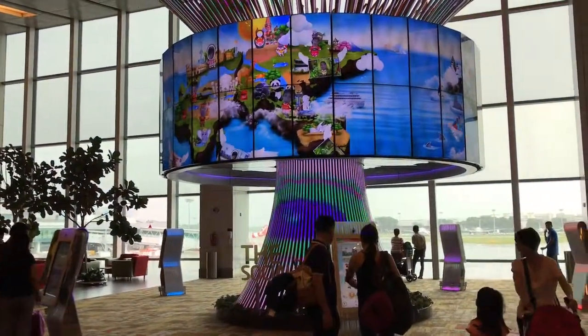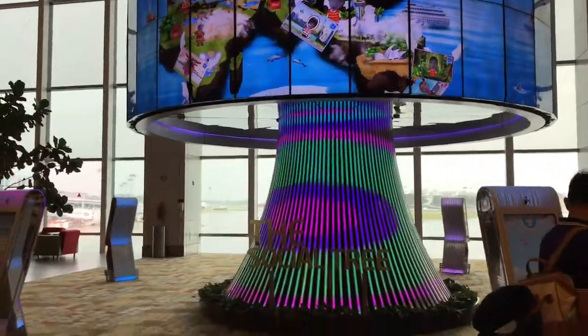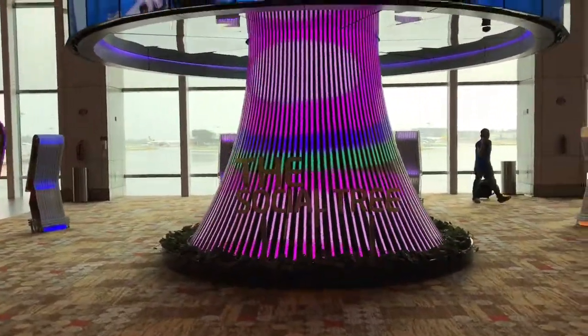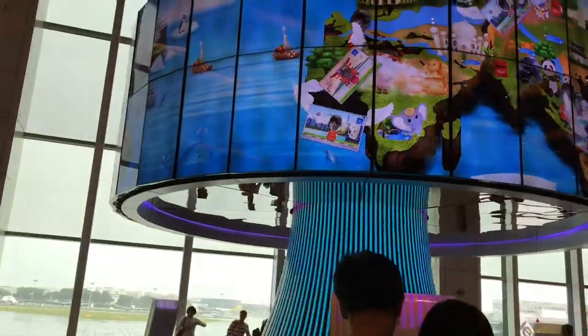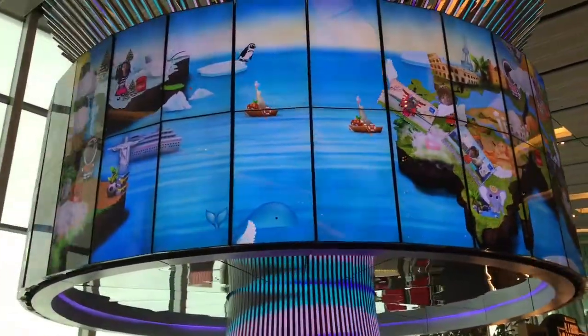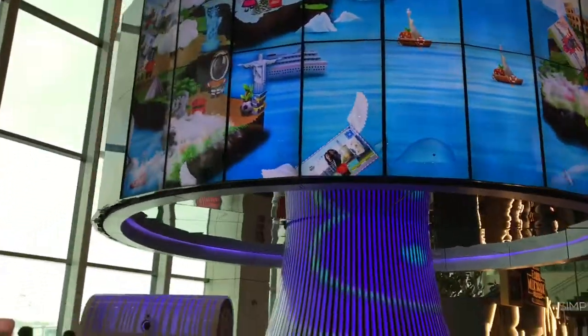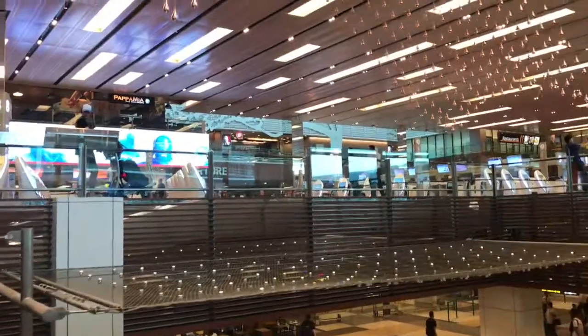You'll find an interactive social tree, which is made in a sculpture like a tree, but composed of digital panels, large digital panels, which let travelers interact, taking a picture of themselves and uploading to an avatar, which you then can see on the screen of the digital TV tree.